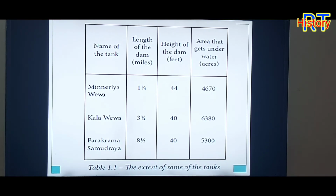6,380. Parakrama Samudra, the length of the dam 8½ miles. Height of the dam 40 feet. Areas that get under the water 5,300 acres. So you can understand how large it is. You can gain some understanding about the massiveness of the large-scale tanks by studying the figures given in the above table.